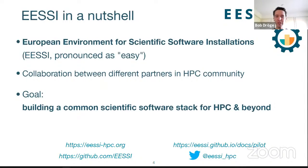So first, some details about EESSI. So in a nutshell, again, it stands for the European Environment for Scientific Software Installations, and we abbreviate that to EESSI, pronounce it as EESSI. And it's a collaborative project with both partners from academia and industry. And our common goal is to build a large scientific software stack for HPC systems, but also for different kind of systems. So for instance, laptops, workstations, cloud infrastructures, etc. So most of us are from HPC, but our scope is a bit broader than that.